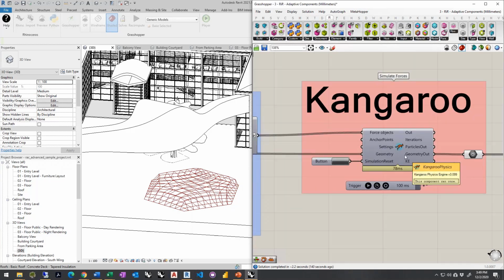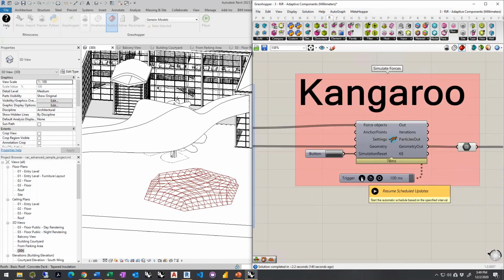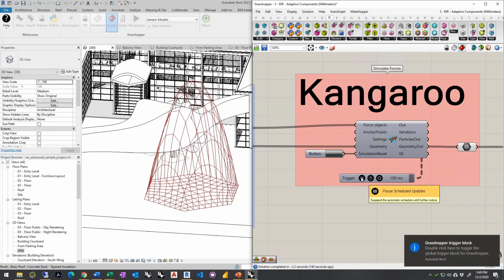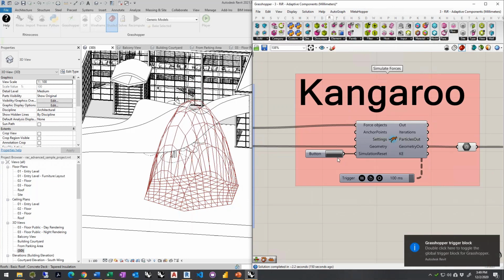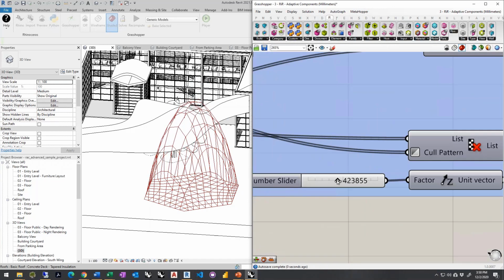And if I didn't mention that, that's what Kangaroo is. It is a simulator where you can apply these physical forces. So if I go ahead and play this trigger, you can see how that simulation is run, and I can reset it at any time. I can go back then and modify some of these forces applied.